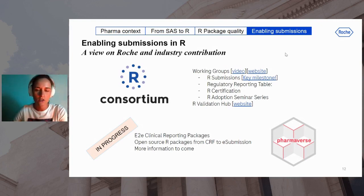Then we have R certification, which works more on making sure we have material and curriculum for statistical programmers who have skills both in SAS and in R. So that's important. Then I'll go to the Pharmaverse, because time is passing quickly. This is in progress, but it's very promising, so I think it's worth mentioning. I cannot share a link yet, but the idea is to provide open source R packages for the whole end-to-end clinical reporting needed in the end-to-end workflow that we saw before.